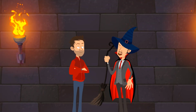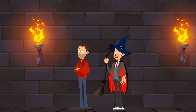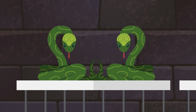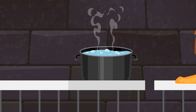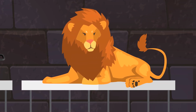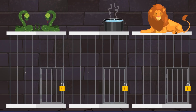A villain has caught you, and now he lets you choose in which cage he will keep you. You can get out of the cage only through the lid in its ceiling. But on top of the first cage, there is a nest of venomous snakes. Boiling water is on top of the second cage. And on top of the third cage, there is a hungry lion. Which cage should you pick to be able to escape when the villain falls asleep?